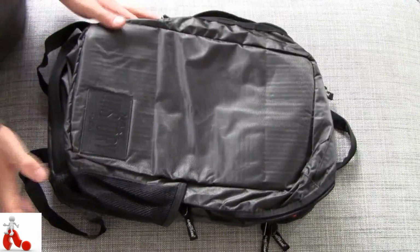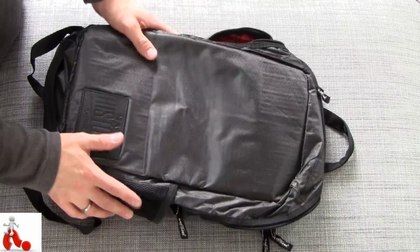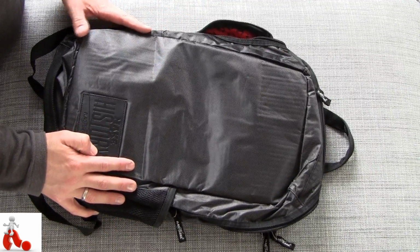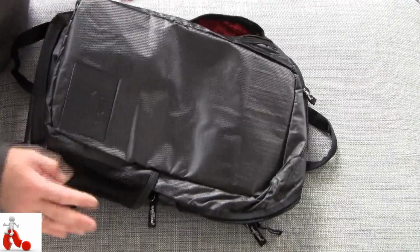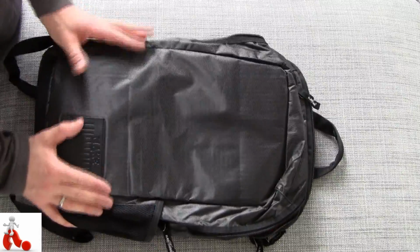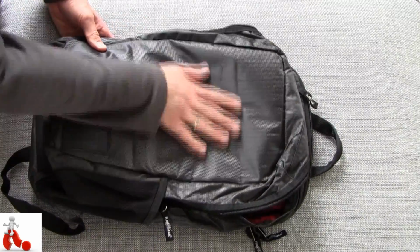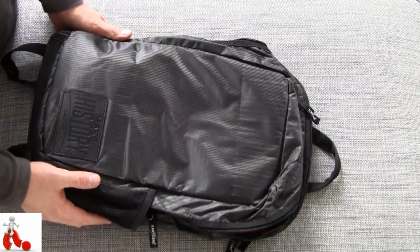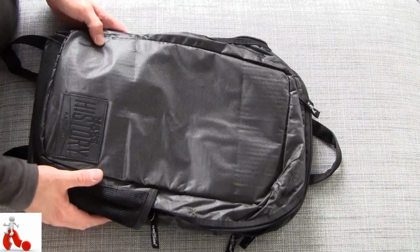Now I've seen video material of them having this backpack in a red color, which could be a bit flashy for some people, but I kind of like this sort of, I suppose, gunmetal grey. It's a bit shiny maybe in this light, but in real life it's not that bad. There's a bit of a shine to it, but it doesn't stand out all too much.